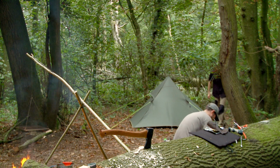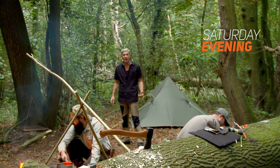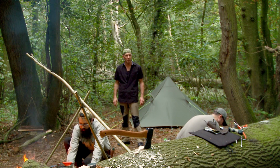Oof. Starting to get dark now. So we're going to get our steaks going. Got a nice fire going. We had a great day today. I think Olly did a great job on his spoon. Dan's been cutting a whole load of wood, so we've got wood to last us all evening.